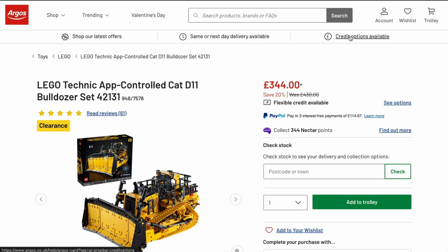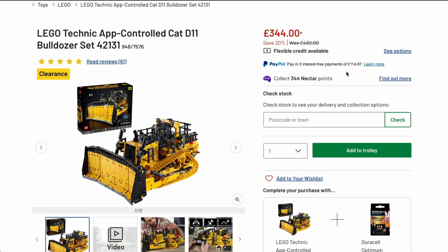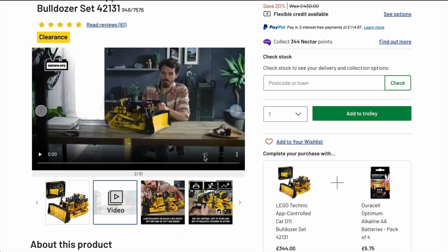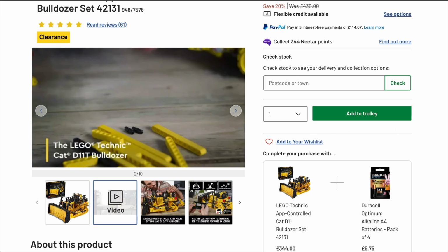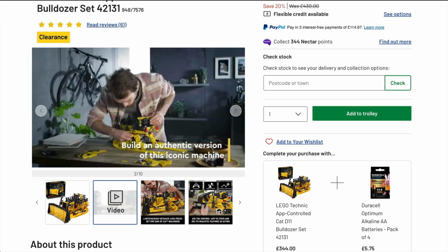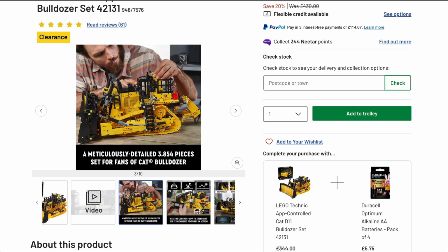Switching over to Argos, and you can currently grab 20% off of the app-controlled Technic Cat D11 bulldozer. Now, I'll be honest, this isn't one that I have, but it is one that I'm considering. I've been getting more and more into Technic lately. This is, of course, power controlled, so you can actually make it move around and do different operations, and it's just such an intricate build. It looks really interesting to put together.